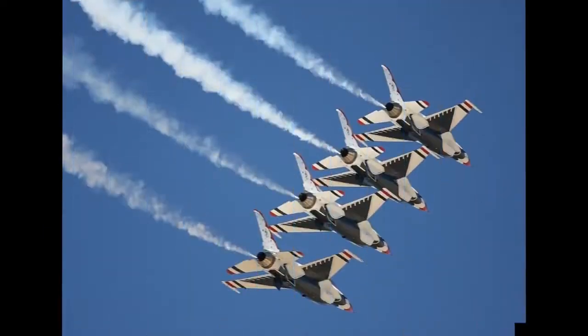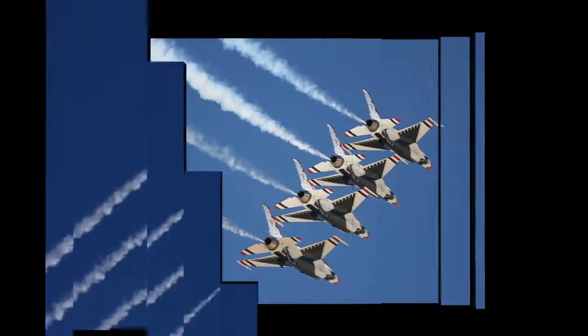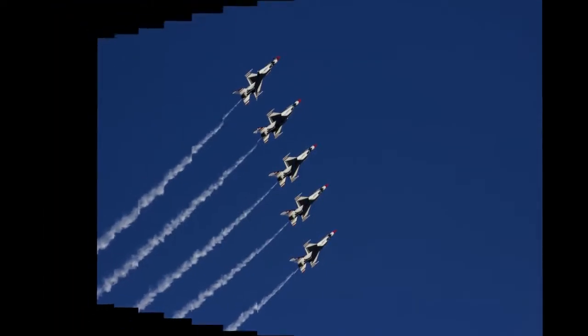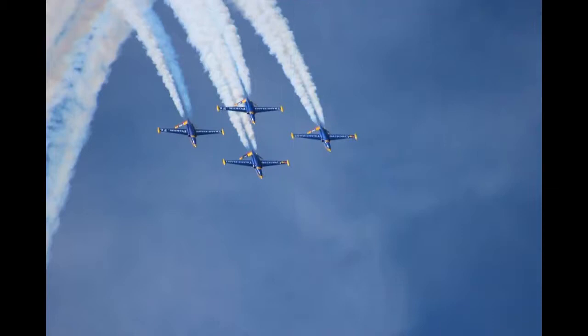And now here we have, finally, someone's got some photos of planes actually spraying chems. So let's just sit back and enjoy watching this. I believe this is a first for any truther channel, that we have actually got photos of planes spraying.